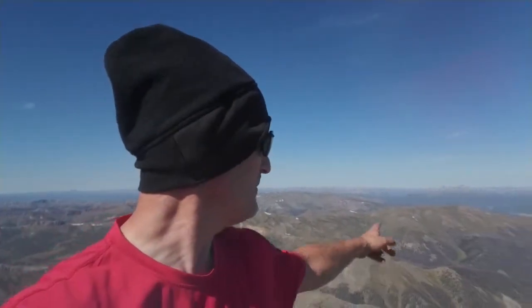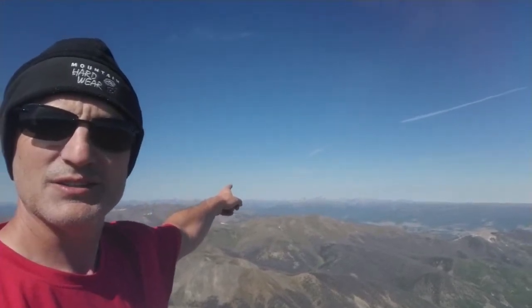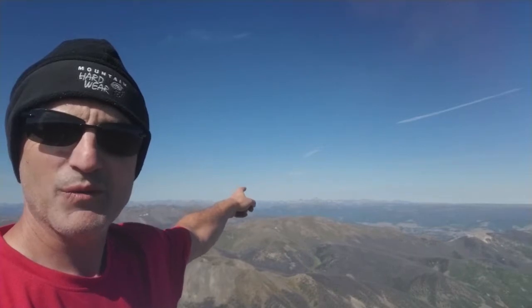Sweet. I think I recognize a few mountains off behind me there. That is Uncompahgre Peak. And to the right of that is Wetterhorn. Grady and I went up Uncompahgre Peak, as did Jeff Hartman and I. Hey Jeff, shout out. My buddy. Probably 6-7 years ago.